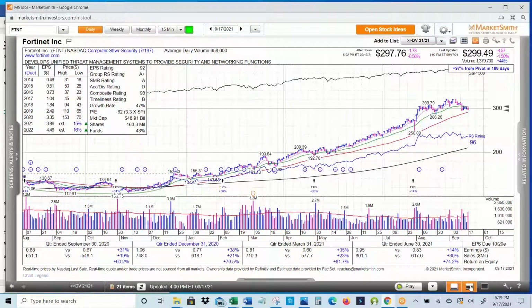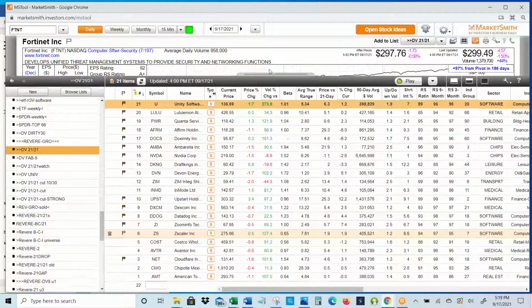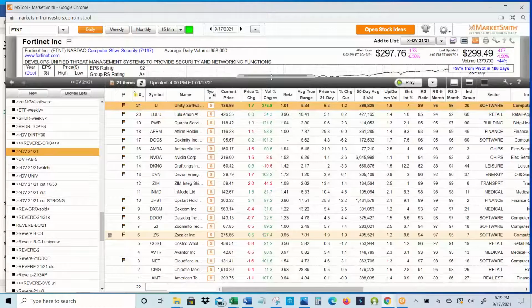Let's take a look at what got added, as well as the full list here. We've got 10 sectors, 10 major sectors, 18 different industry groups. And if it's flagged, we own it. That's how we roll at Revere here.